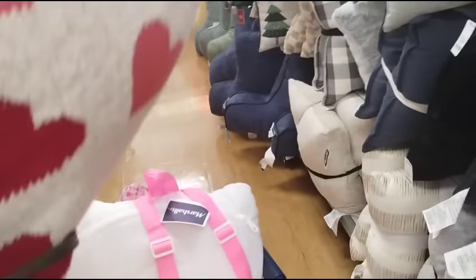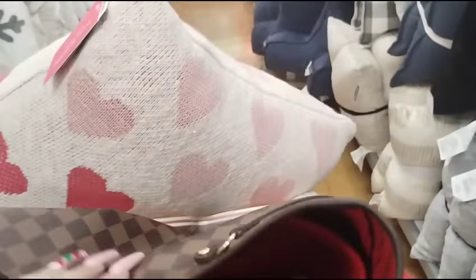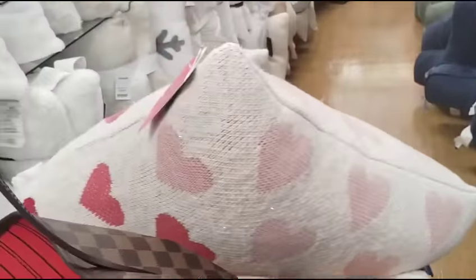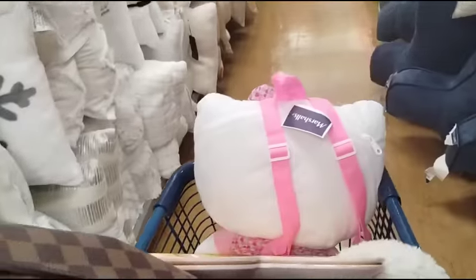Then let me get this off. Hold on. There's all kinds of goodies. All right, I got to put this back. I kind of want to get it, but oh, you guys, my house is wild. All right, I still have to decorate, too. Sorry, you guys. I still have to decorate.